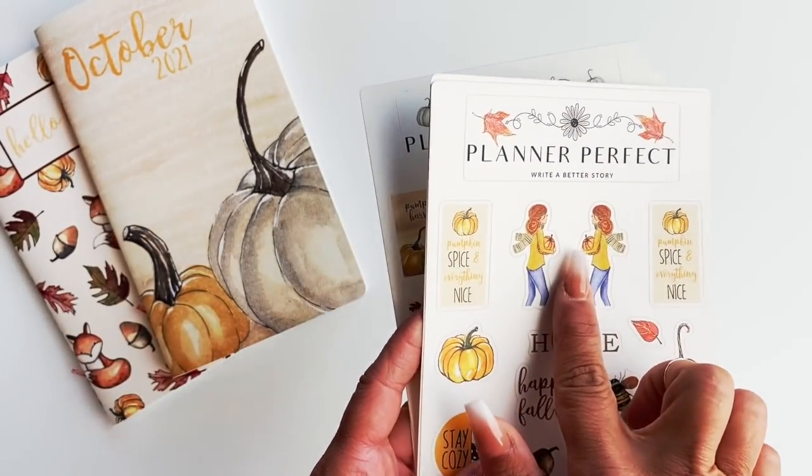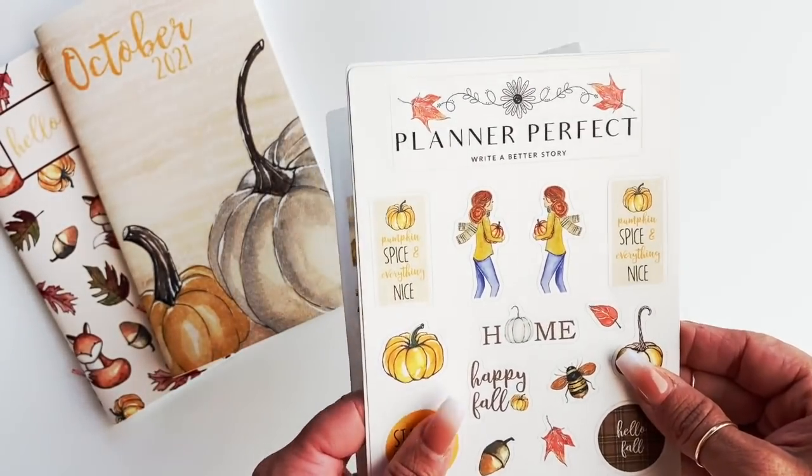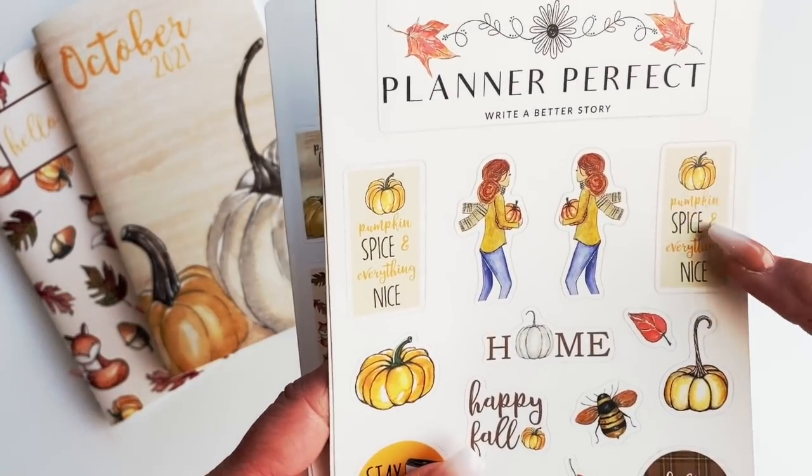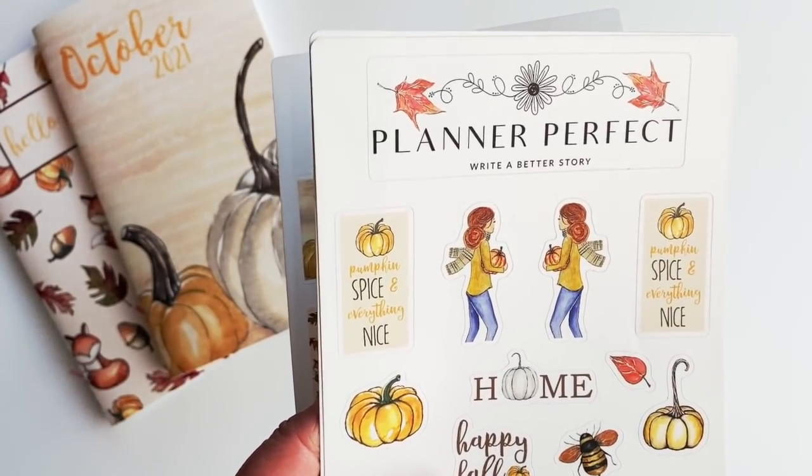Of course, I had to bring her back. I mean, she's a must. I mean, you only get her once a year. I had to bring her back. Here's my watercolor pumpkin, and I decided to use one of those cute sayings on it, pumpkin spice and everything nice.